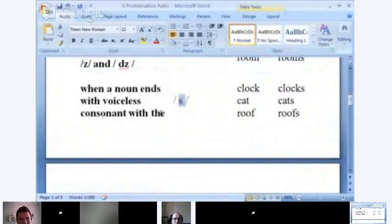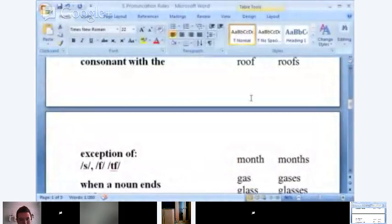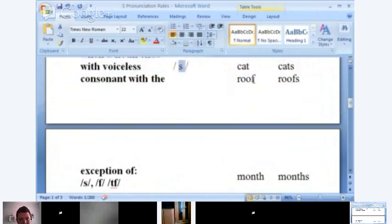Voiceless consonants end with S. For example, clock, clocks. Cat, cats. Roof, roofs. Some people actually say roofs, by the way, because we'll get into that later, where the actual consonant sound will change. It's actually either is considered correct. All right, so these sounds have an S.